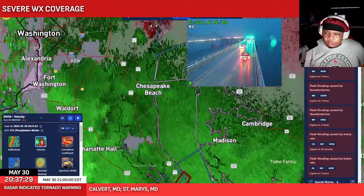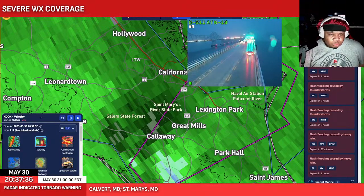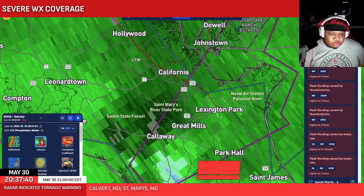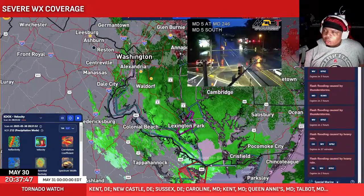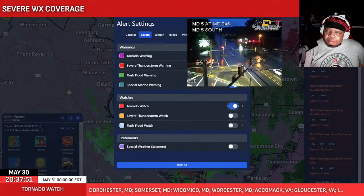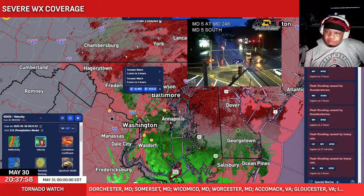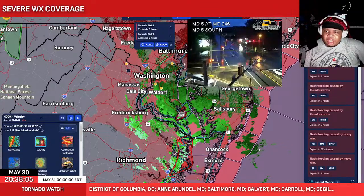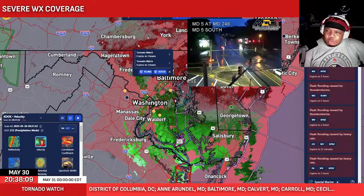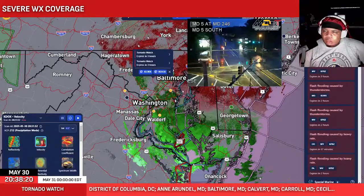We do have a camera near Lexington Park that I want to go down to, and that's going to be near Callaway and Great Mills. This rotation is pretty much over Great Mills. This is going to be a very interesting shot that we have here. Tornado watch, that's probably getting shaved off here. So let me just check that real quick just to verify for you. That might just be an extension. No, it's just probably a restatement right now. But they're probably gonna drop counties here rather soon, I would imagine. But we still have this tornado watch through midnight for pretty much everybody, at least everybody east of 81 and east of the Potomac River in that aspect.